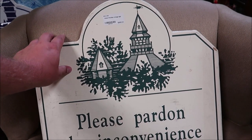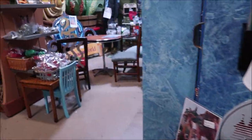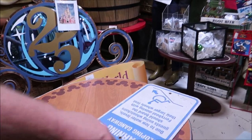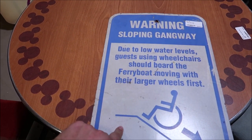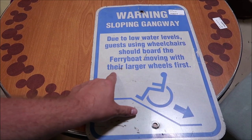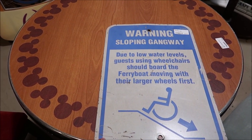This is from the Grand Floridian, $895 for that. And also I saw one over here. Now this is really cool and you wouldn't know where it's from unless somebody told you, but this is from the Disney ferry boat. It's a warning: due to low water levels, guests using wheelchairs should board the ferry boat moving with their larger wheels first. That is cool. That's $395.